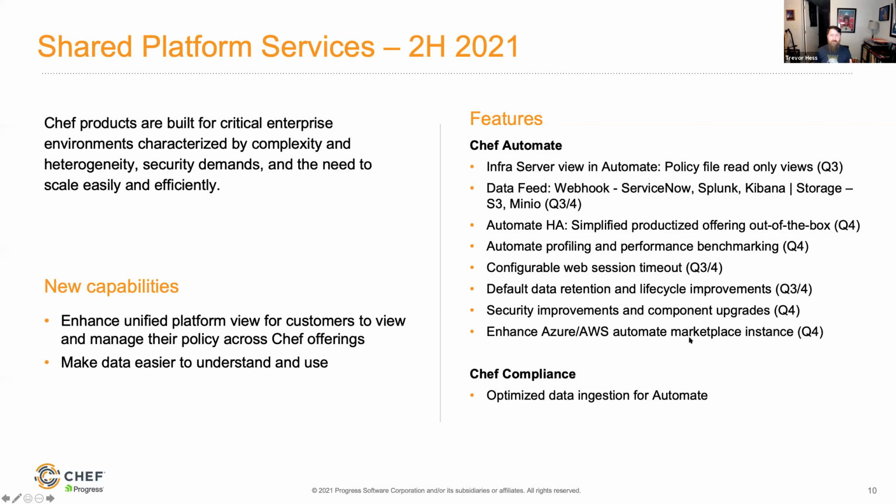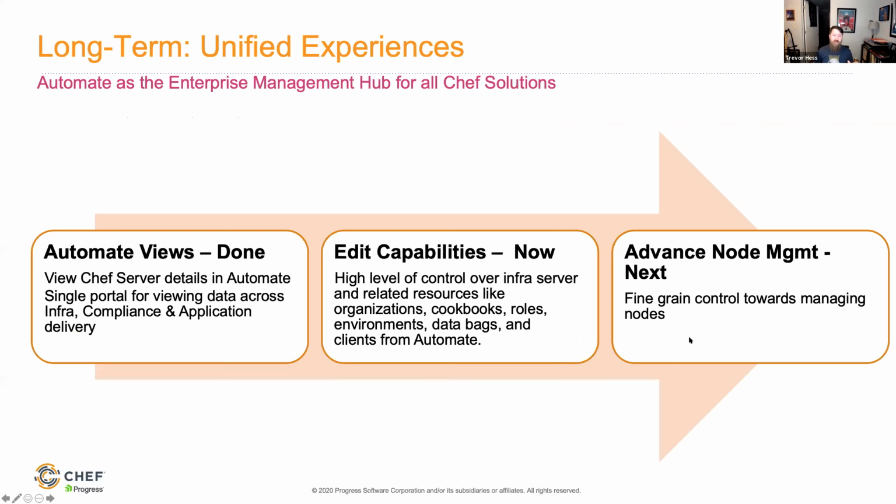All right, so let's look at some of the things we delivered recently in the land of Automate. We're talking about, first of all, the long-term vision of what we want to do with Automate. Right now, we've got these new Automate views in, so that's easier for you to see the existing data that you have about your systems, whether that's in infra, compliance, or application delivery.